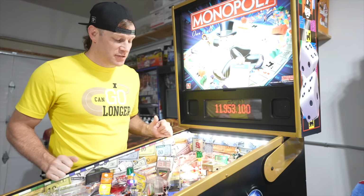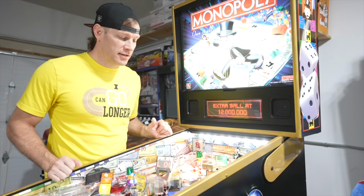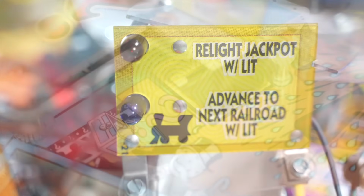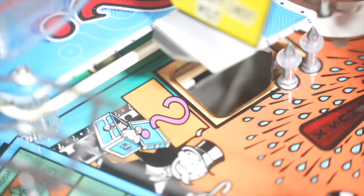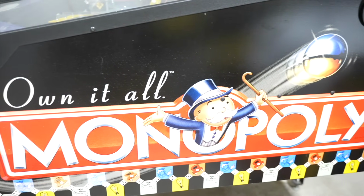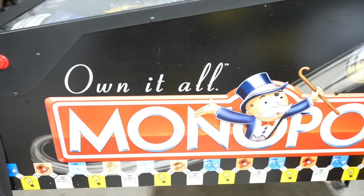Lucky me, just right place, right time, picked it up for a steal of a price, got it home, started cleaning it a little bit, and I immediately was just blown away with just how well preserved the playfield was. So this game came out in 2001, but Stern actually did a couple later runs. This one was from 2006, where they actually produced this one.